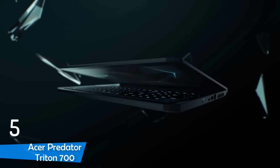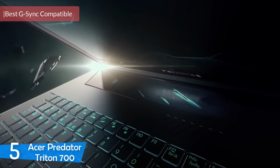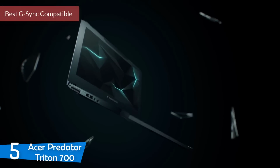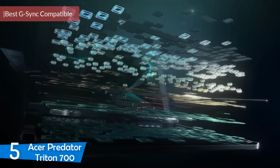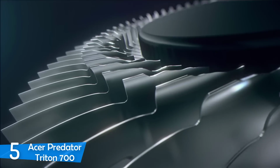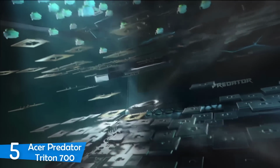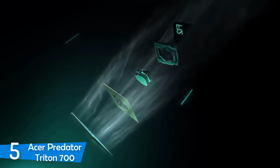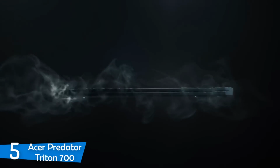At number 5, it's the Acer Predator Triton 700. Gaming laptops will continue to get slimmer every day since the introduction of Nvidia's Max-Q design. Thanks to Nvidia, now laptop manufacturers can cram more performance without worrying about the weight of the laptop. Acer wanted to reach the pinnacle of portable gaming with the Acer Predator Triton 700. With its refined features and ultra-high performance, the Triton 700 aims to be the best gaming laptop.